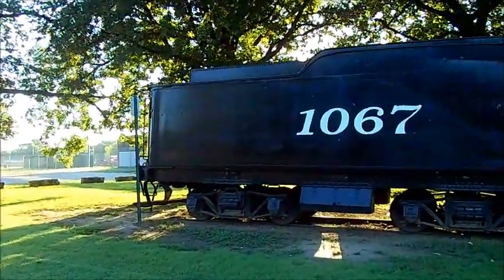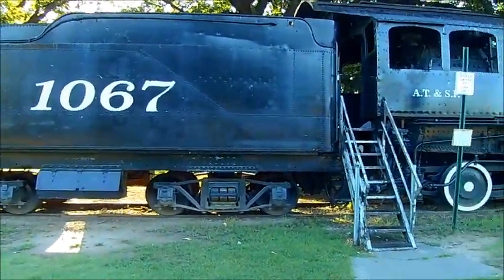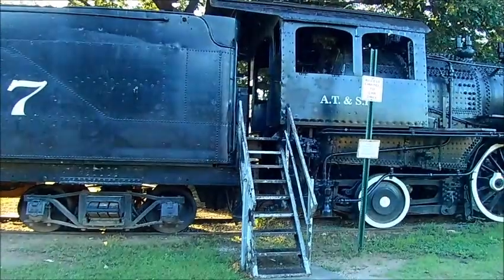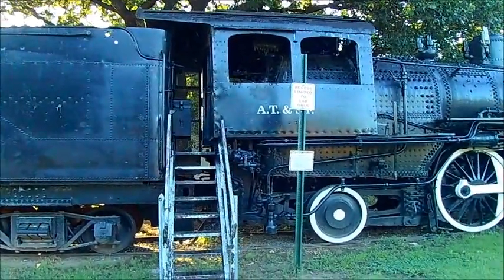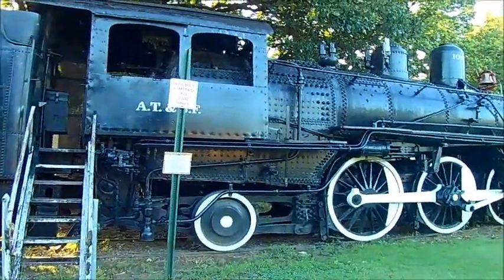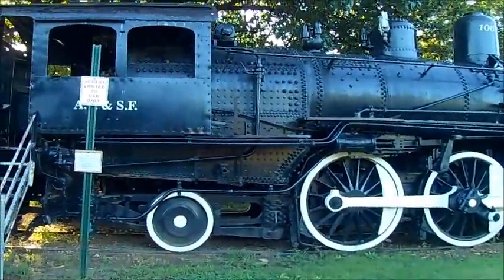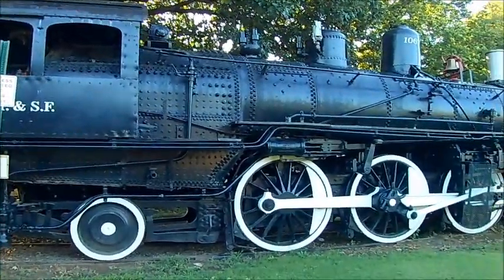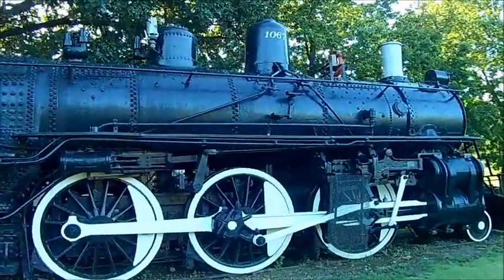Kind of get out from underneath it, into the sun here a little bit. There you go. This is their train. It's actually the Atchison, Topeka, and the Santa Fe. It's a huge, huge locomotive. Check that out. We're going to walk all the way around it.